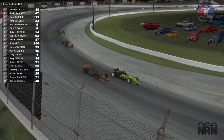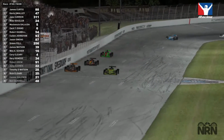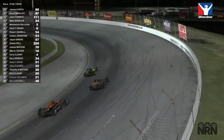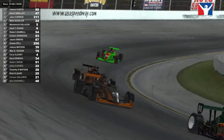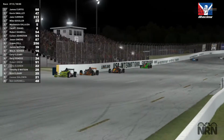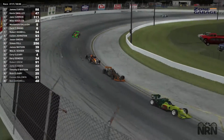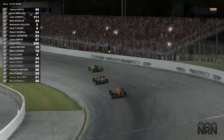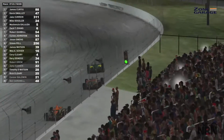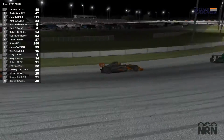Curtis dives inside of 3 and 4, just clips the apron. See if that slows him up at all. Smalley able to fight back on the outside, but it may not matter. Jake Querreri trying to come through and grab the second position. Not quite close enough to make that work, but new race leader once again at the front of the field, James Curtis. That 88 machine has completed the comeback, and that car is very, very good.